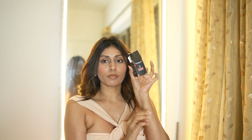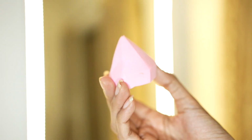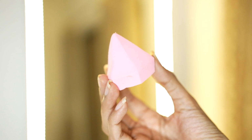Next up I got this Bronson Professional Makeup Sponge. I love the color of this and the shape of this. This comes in this nice diamond shape and this pink color. Honestly, I was very drawn to it because of the shape of this.